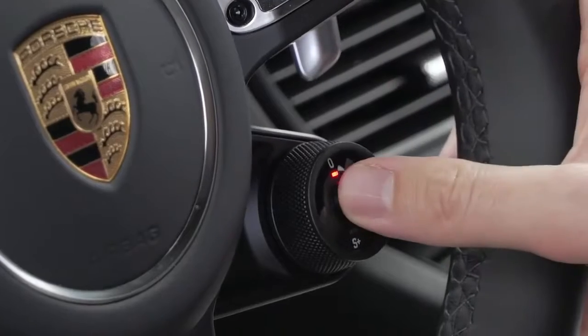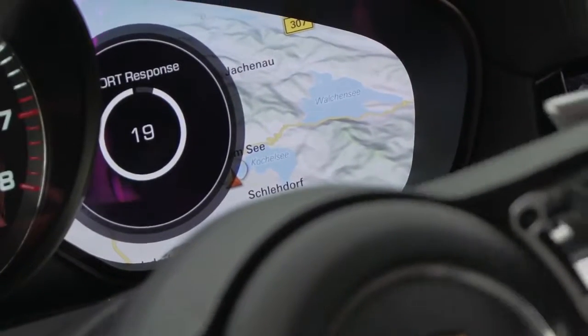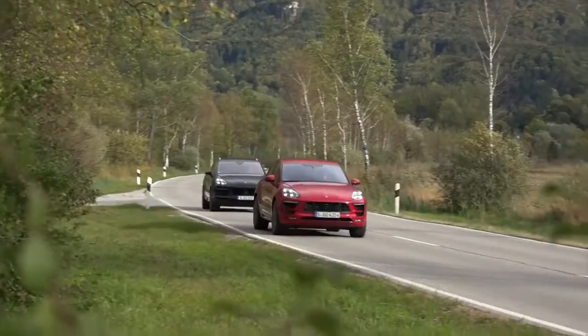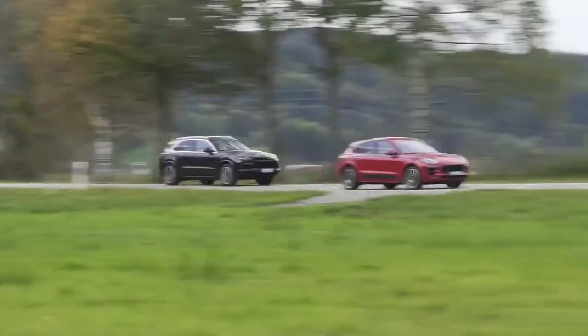The Sport Response button ensures that for 20 seconds the driver can tap into the maximum power, making available maximum performance with maximum sportiness. For example, when you spontaneously decide to overtake.